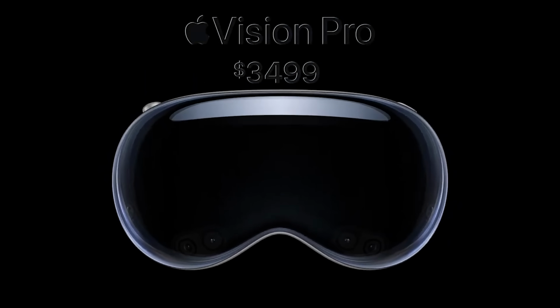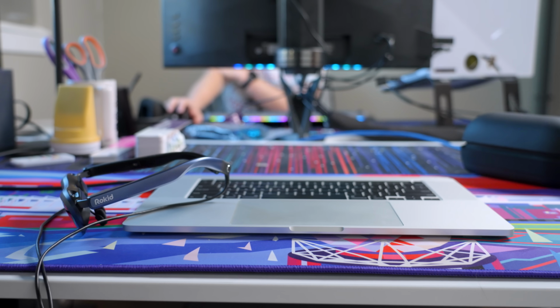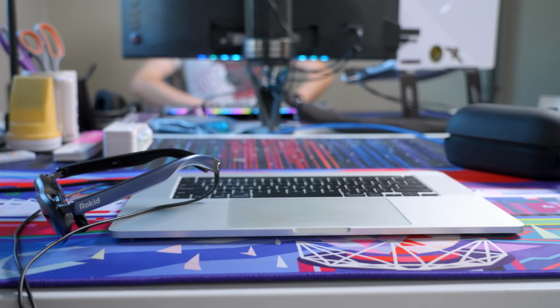Even if the Vision Pro were in stores now, it's $3,500. So to solve both of these problems, we made the closest thing to tomorrow's headset today for less than $1,000. And then we made this guy wear it for a week. Who, me?